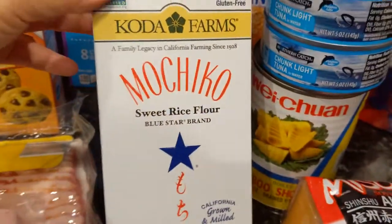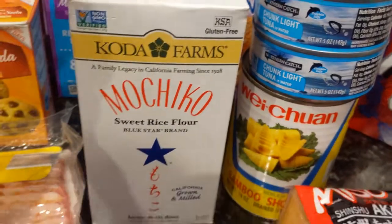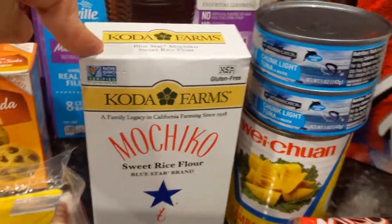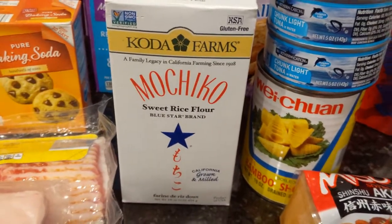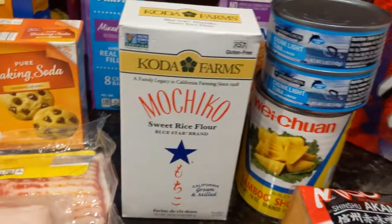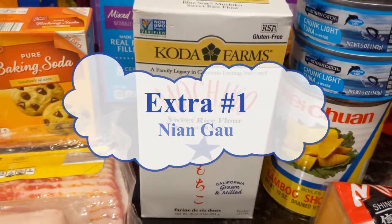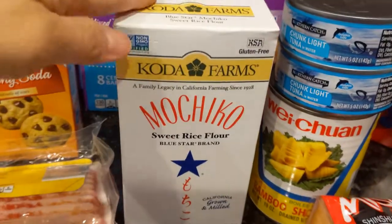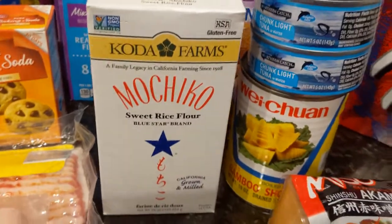Okay, then this is the Mochiko sweet rice flour from Coda Farms. This is great if you want to make mochi, like I want to make my butter mochi, but related to the pork belly for the Lunar New Year, I want to try and make nian gao, which you can do in the Instant Pot. So this is the main ingredient aside from like brown sugar and stuff. So I needed a box of that and got that from the H Mart.